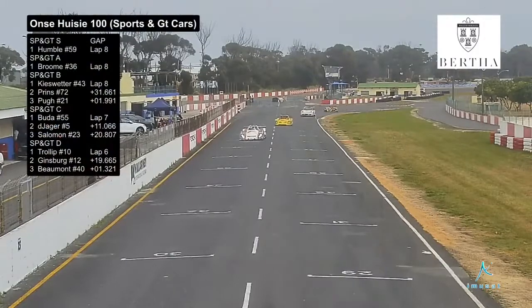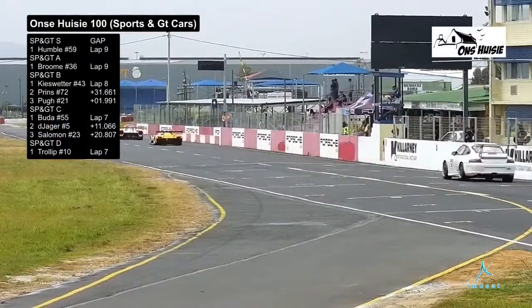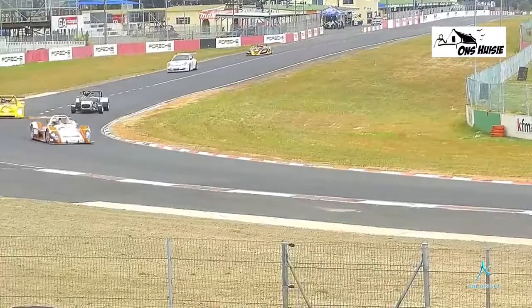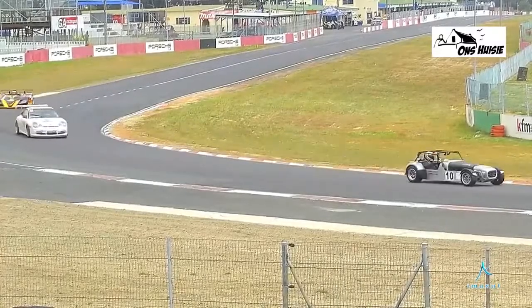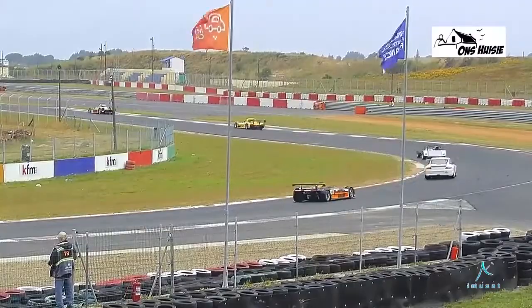Unfortunately, we've lost out already on Neon Toy. He's dropped right down to the back of the pack. I don't actually see Neon out on track at the moment, so something might have gone wrong for him. Let's see if we can pick him up anywhere on the circuit. Nope, I don't see him.